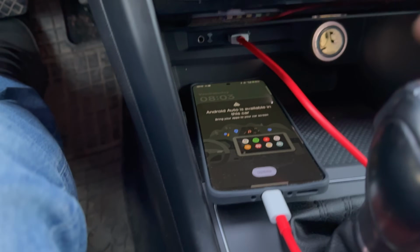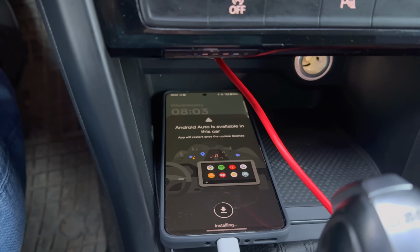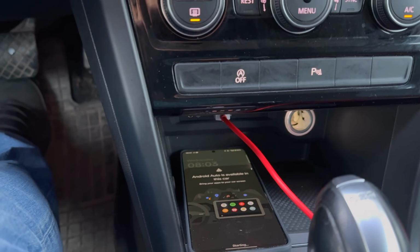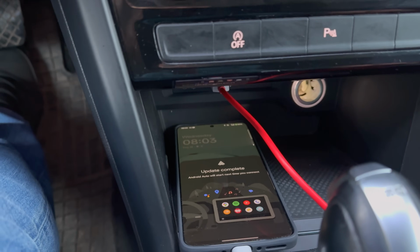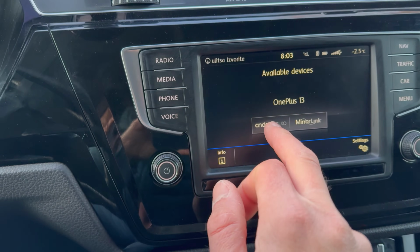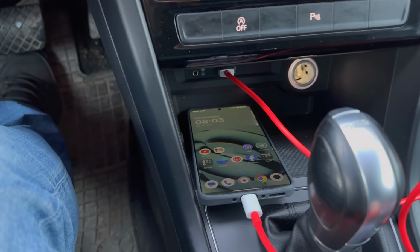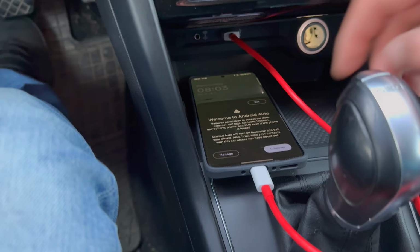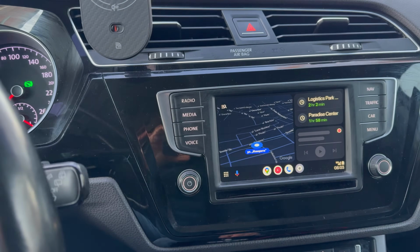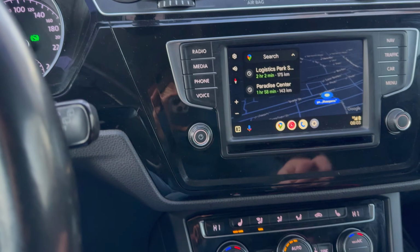and let's check the device. Update. It wants me to update it. Now it's installing. Let's wait a minute. And update complete. Okay, let's tap here again on Android Auto and check the device. Welcome to Android Auto. Continue, and it is directly showing me Android Auto on my car.